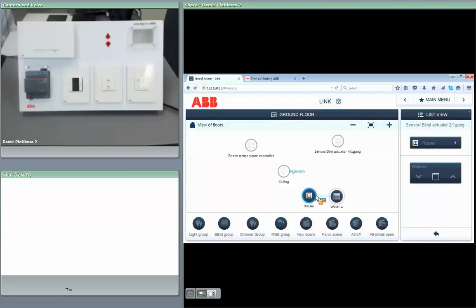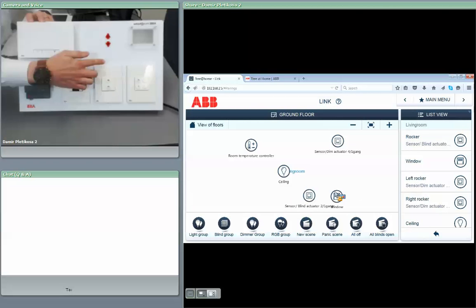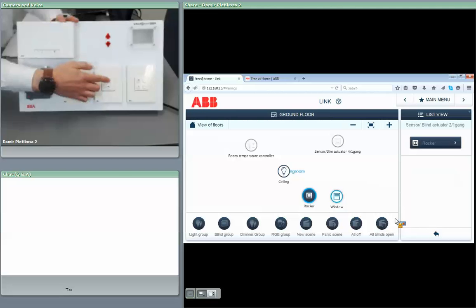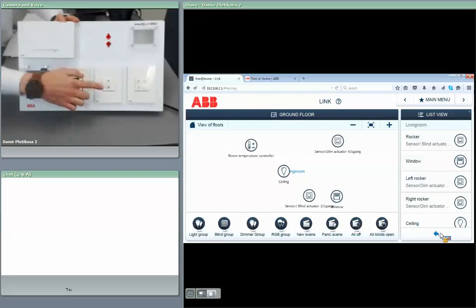Therefore, you select a switch, for example. This is my switch, which is connected to my blind relay. The line shows that they are related to each other. By clicking on the blind icon, the line is gone. I save it, and I'm no longer able to operate the relay with the switch. I push it, I really push it, and there's nothing happening.